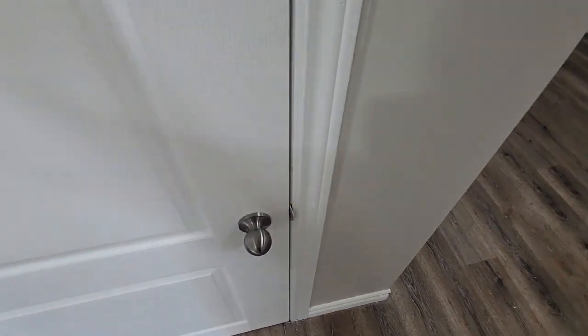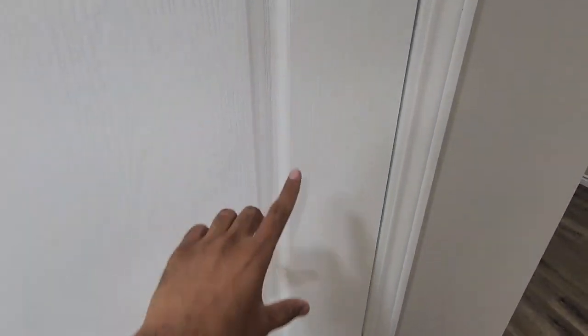I cannot put a lock, based on the legal requirements, but I will put it in the agreement that this area is not accessible. There'll be a warning sticker here, and I will also have sensors and cameras installed inside. If anybody enters this room, I'll come to know, and that will be a privacy breach.